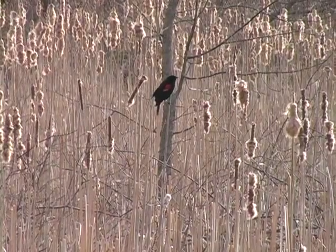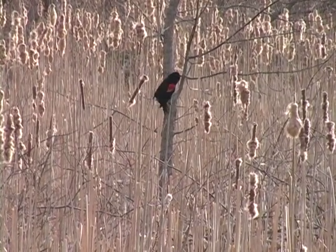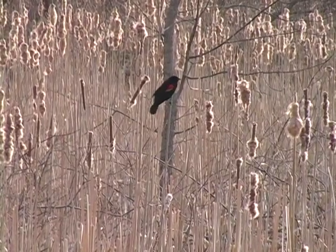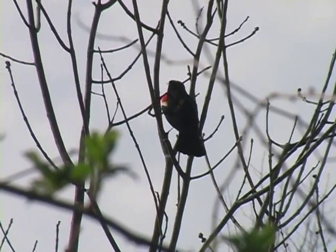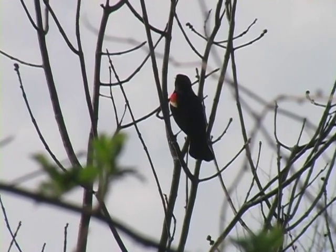In early morning in April, you can hear the red-winged blackbirds chattering to each other. I like how they puff up when they do this call. Also notice the yellow stripe on their wing.